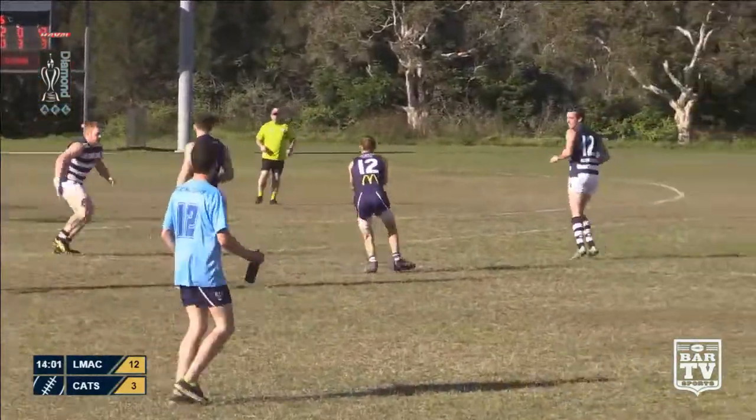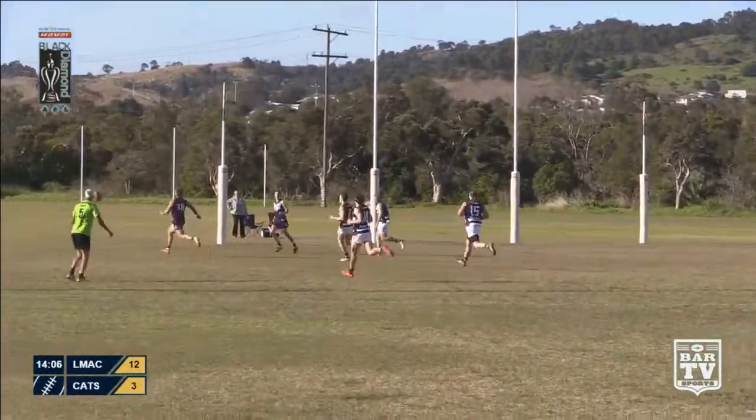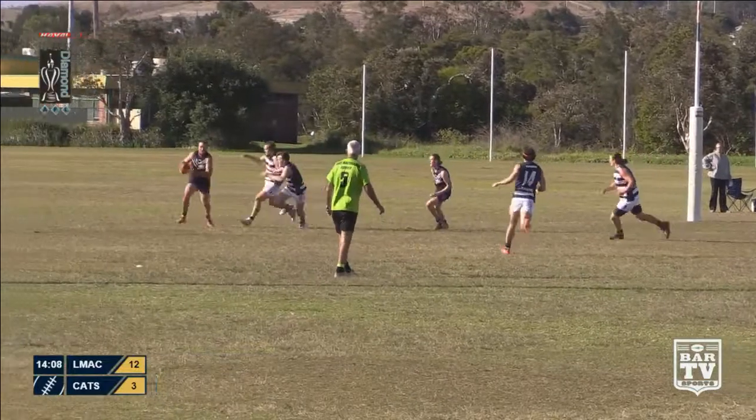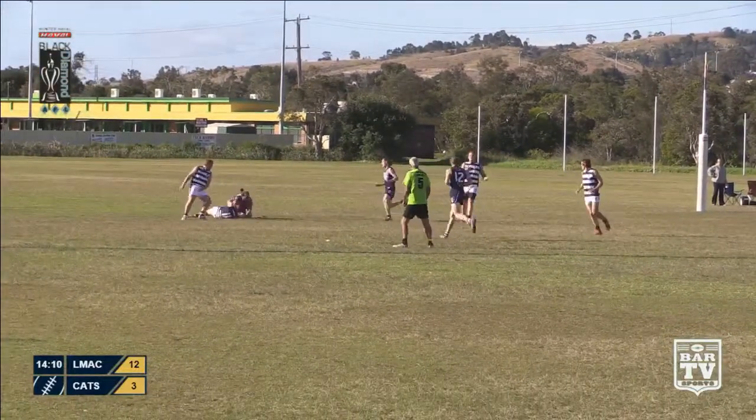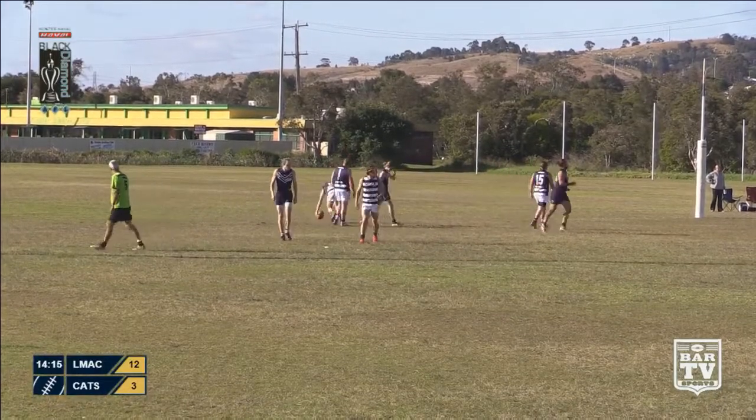Nice kick forward. Nick Bunny pumps it into the pocket. Nathan Cliff picks up. Can he do anything with it? I think he's gone. Penalty to Muswellbrook, back pocket.